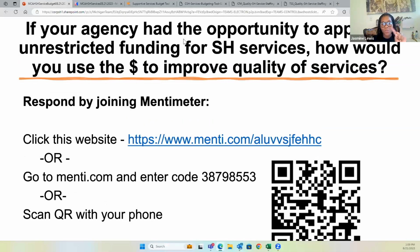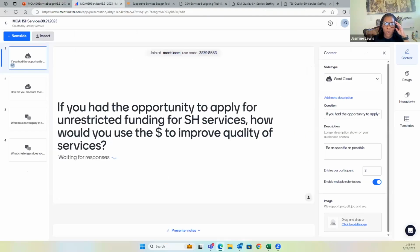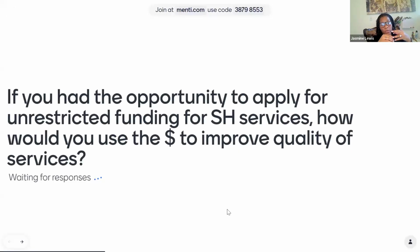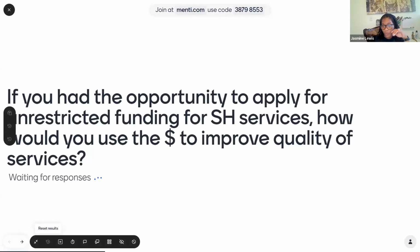What'll happen is we'll switch over to the Mentee just to see some of the responses. If your agency had the opportunity to apply for unrestricted funding in supportive housing, how would you use that money to improve the quality of services? You can go to mentee.com and enter the code that's at the top of the screen, and it will take you to a page where you can enter responses. If Mentee gets too dicey, feel free to also drop that into the chat and I'll read that one aloud.